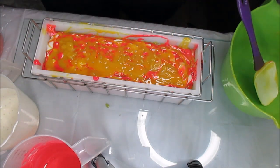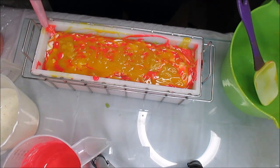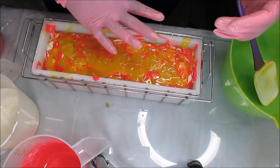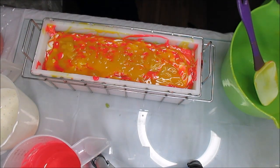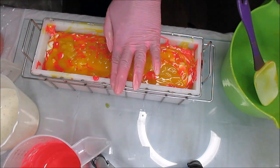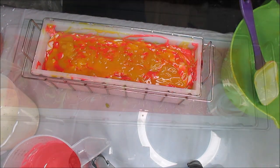This yellow is great. I kind of wish it would stay that color, but unfortunately I know it's not. And as you guys can see, it's getting brighter and brighter. Wouldn't that be cool if it just turned bright yellow instead of brown? But I know it's not. So on that note, I'm going to go ahead and bang this soap down, and I will be right back.